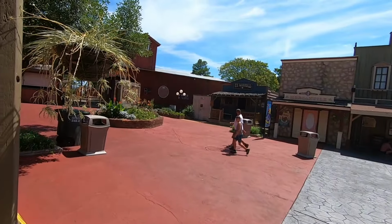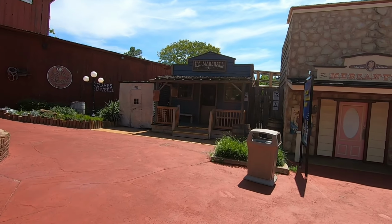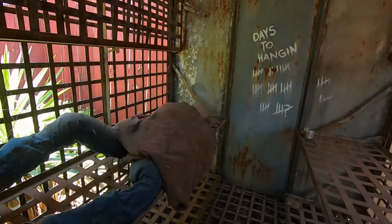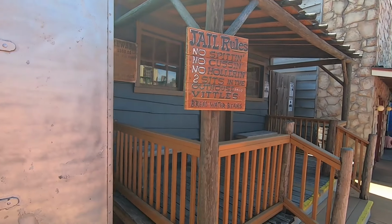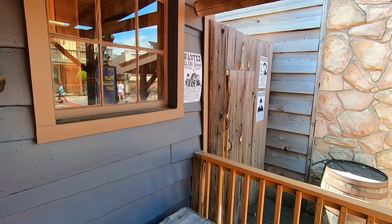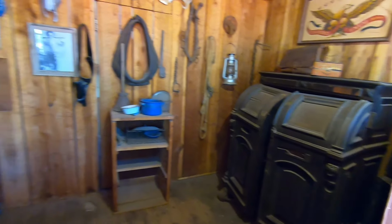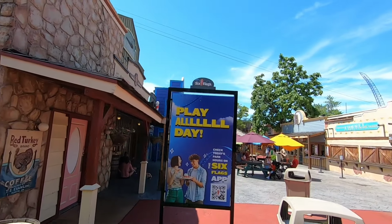Man, this is cool. They're really putting a lot of time and effort. I believe they repainted this. Pretty awesome. Let's see if he's in here. Still sleeping. Yeah, you can't see him now. I think you used to be able to see him. That sign's probably new. This looks pretty similar to what it was. Man, this is really nice. Making the park look a lot better.